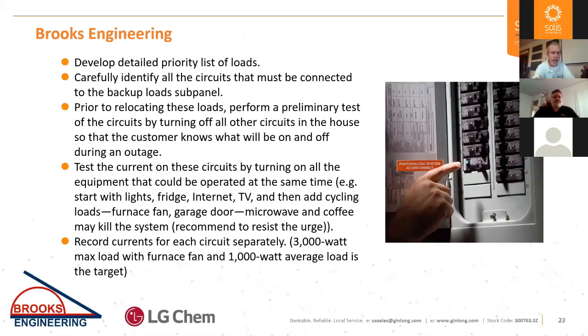So we're on a detailed list of loads, carefully identify them. We want to locate the loads. Basically, go to your circuit breaker panel. Like I said, turn off all the branch circuit breakers. Turn the lighting circuit breaker on first. See what lights are able to run in the house. Turn the lights on, all the stuff that would be intended to be operated. You may be there during the daytime, but pretend like it's nighttime.